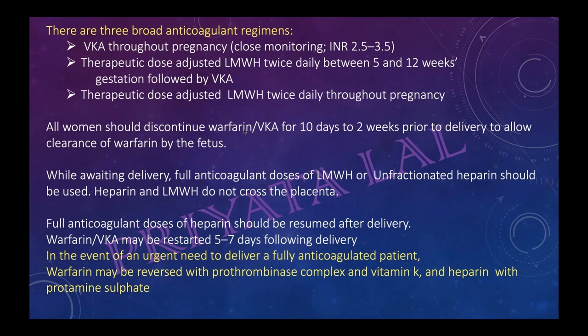Now, if the patient is on warfarin, then warfarin can be taken till 36 weeks, okay. Then warfarin has to be stopped 2 weeks prior to delivery because it has to be cleared off from the fetus. Therefore, it is discontinued 2 weeks before. Fine. And whenever we are waiting for warfarin to wash off from the body, again the patient will be put on the heparin. So if this will help you.